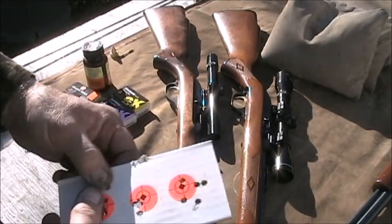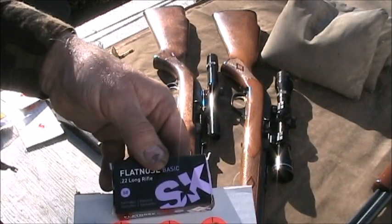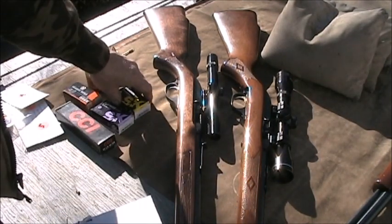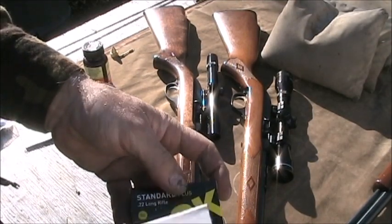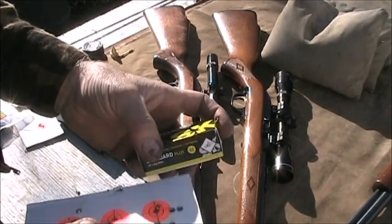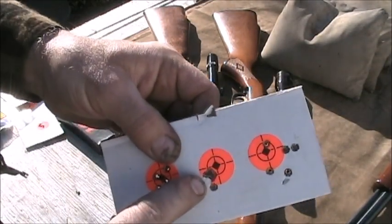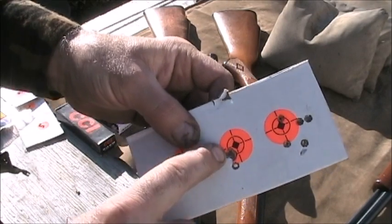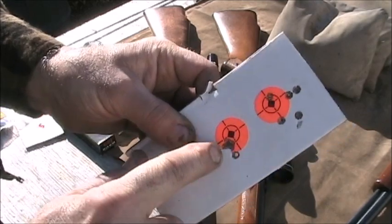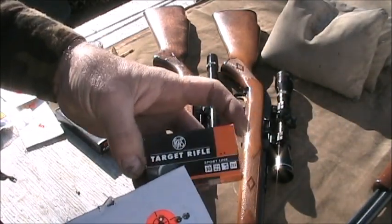This is using SK flat nose basic, which I'll be using when I squirrel hunt. I have not tried SK standard plus, but I have a sneaking suspicion it's going to shoot this as well, if not better. But that's five shots. That's under a quarter of an inch, and that's four of them making one ragged hole. So that's very impressive.